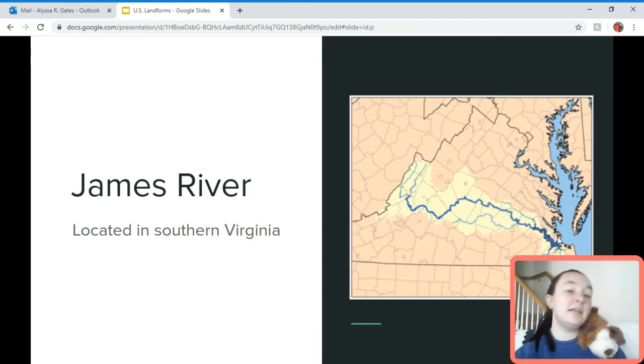Now, on a U.S. map, when we were drawing them on our whole United States map, we made it a lot smaller because we didn't want to take up the entire map, right? It's just in Virginia. See, it stops right here. It doesn't even go into West Virginia. It just stops. So, if we're looking at a big U.S. map, it's going to look a lot smaller than it does here, and that's okay. But what you have to remember is the James River is in Virginia, where we live, except south.